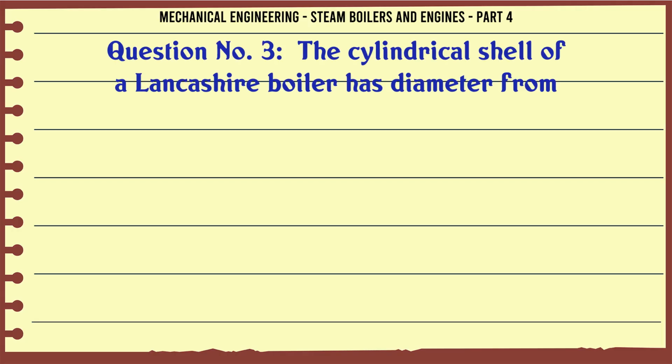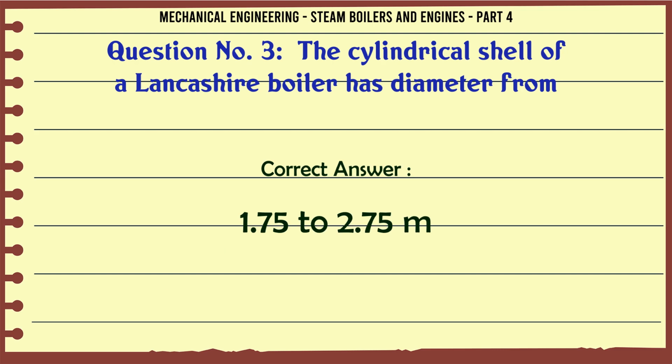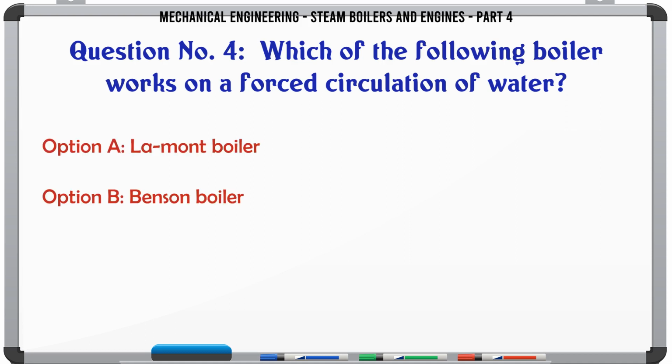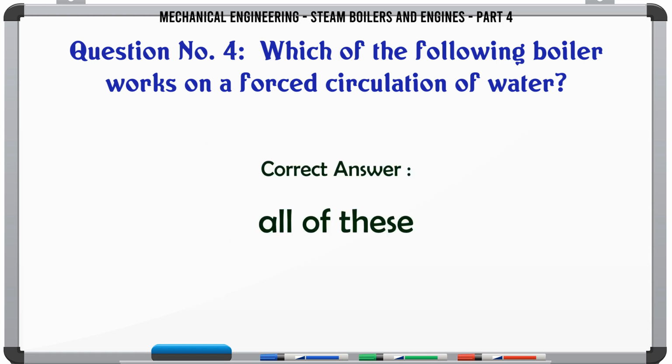The cylindrical shell of a Lancashire boiler has a diameter from A. 1 to 2 m, B. 1.25 to 2.25 m, C. 1.5 to 2.5 m, D. 1.75 to 2.75 m. The correct answer is 1.75 to 2.75 m. Which of the following boilers works on a forced circulation of water? A. Lamont boiler, B. Benson boiler, C. Loeffler boiler, D. All of these. The correct answer is all of these.